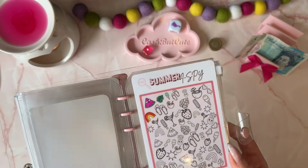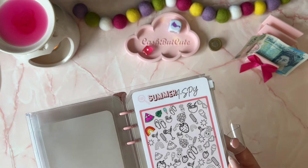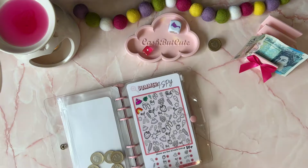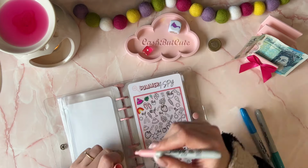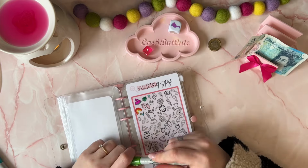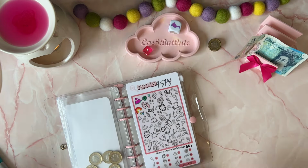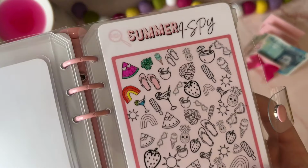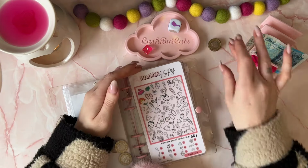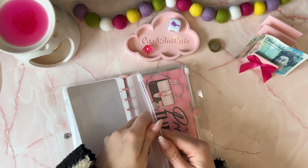Summer I Spy. This is from Plan Budget Repeat. So I'm gonna do 2 little icons. Each icon is 50 pence each, so I'm gonna colour in 2. Oh, stunning. So I've just gone for flip-flops and there's a cocktail there, but I'm calling it a blue lagoon because I've coloured it in blue. Who doesn't like a cheeky little cocktail? So that's another pound into this one.